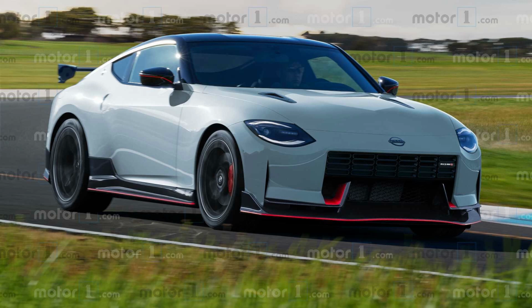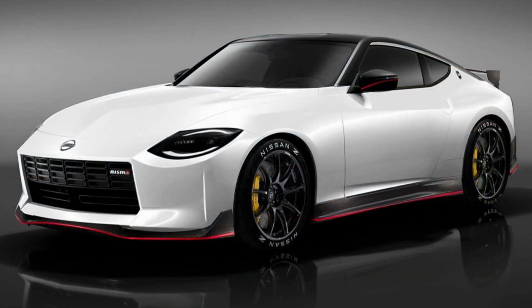So while I understand that it's in Nismo's history to kind of keep the design elements in the family among the different cars, I don't think that they're going to be borrowing quite this heavily. Also, the NACA ducts that you can see here on the hood are lifted directly from the GTR Nismo, and the wing in the back is also the exact GTR Nismo wing that is used on that car.